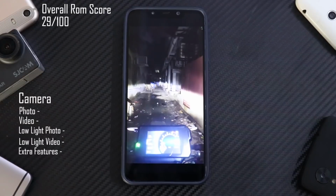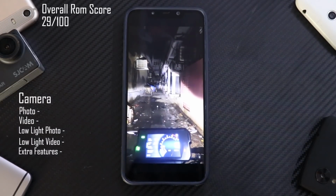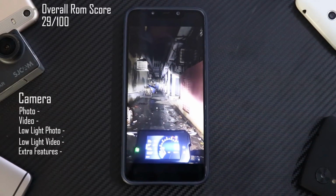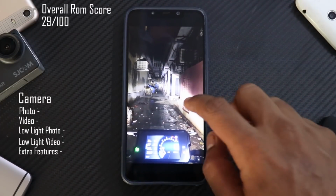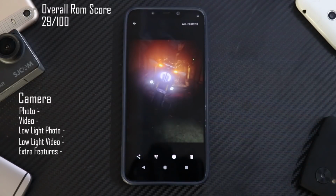Now, as you can see, the clarity is very nice even in low light, and there is not a lot of grain. The sound is also captured properly, so that gives us a clear idea that low light photos or low light videos should not have an issue. Now this is something which I shot using the night mode, but as the lights were on, like they were blinking, that is the reason it didn't come out really well.